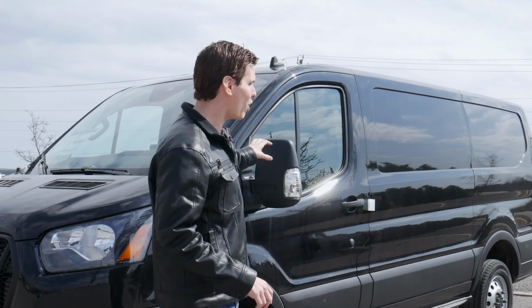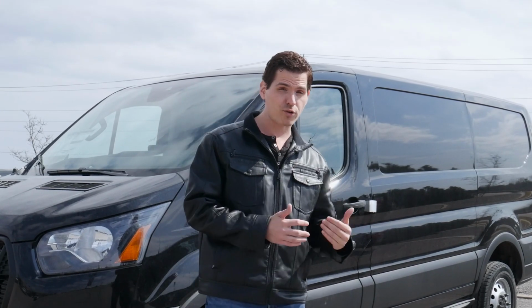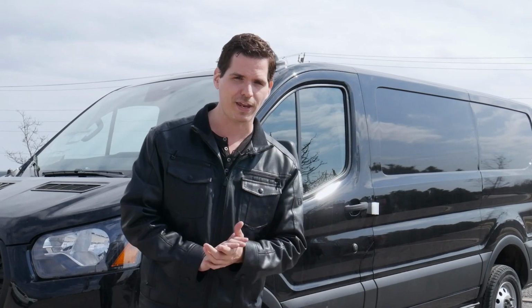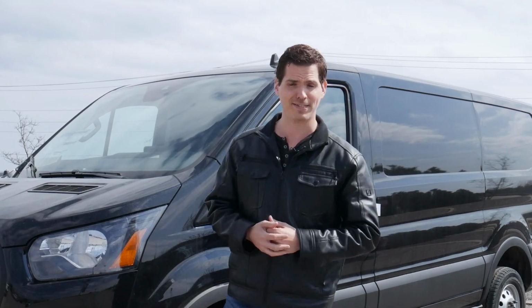So this is a walkthrough on the full-size Transit van. If you're looking for a walkthrough on the smaller Transit Connect instead, check down below because I've already done one on the Transit Connect passenger van as well as the cargo van on top of that. But let's unpack the full-size Transit van and see what this bad boy has to offer.